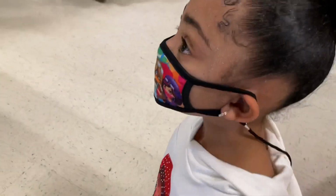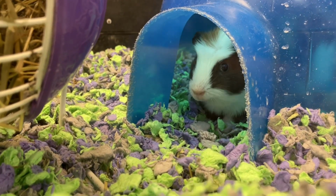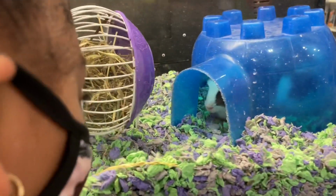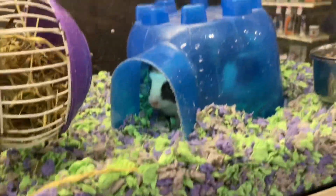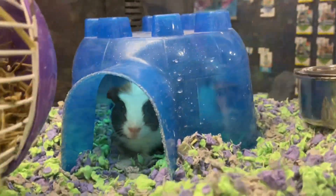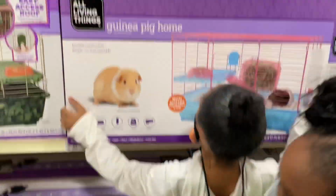That's what I think I found one. That's a guinea pig? Yeah, they're so cute. Pull me up so I can get it. Guinea pig! Yay! Ooh. I only got three left when I came earlier. There's more. I only got three left. So cute. Okay.